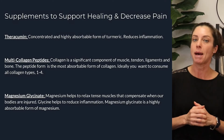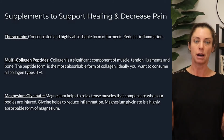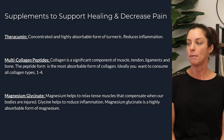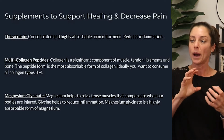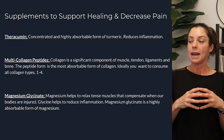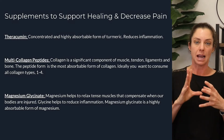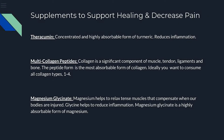The next supplement is magnesium glycinate, and there are many forms of magnesium, but in this scenario I'm advocating for magnesium glycinate. Magnesium helps to relax the tense muscles that often end up compensating when our bodies are injured or when the joint is injured. And glycine helps to reduce inflammation. The magnesium glycinate combination is a highly absorbable form of magnesium.